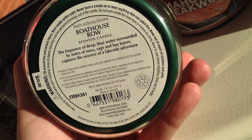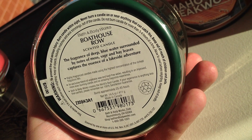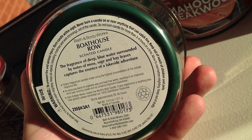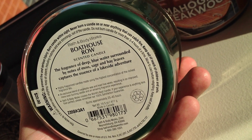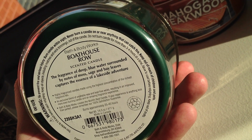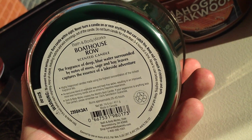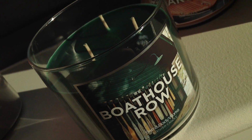The notes on it, more importantly, are: the fragrance of deep blue water surrounded by notes of moss, sage, and bay leaves captures the essence of a lakeside adventure. So for me, this ties up the entire collection. This is what the collection is for me. A watery note. You've got the herbal sage and bay leaves, which I love. Moss, which is showing up in more of their candles, and I really enjoy that. And it, again, captures an essence. That's what this candle's trying to do.